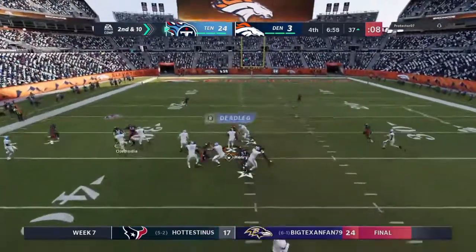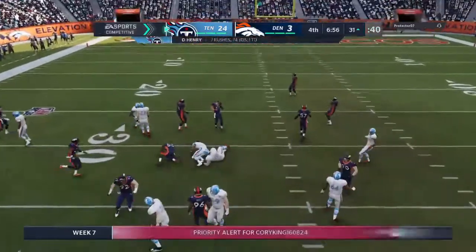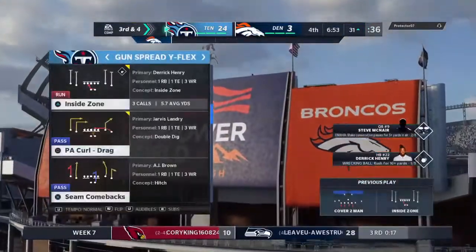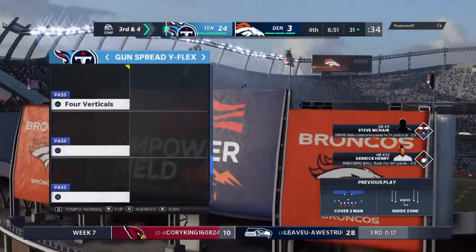On 2nd down, here's Henry. And this time not quite to the 30. It'll be down at the 31-yard line. Positive yards. They get 6. That'll leave them with 3rd and 4.